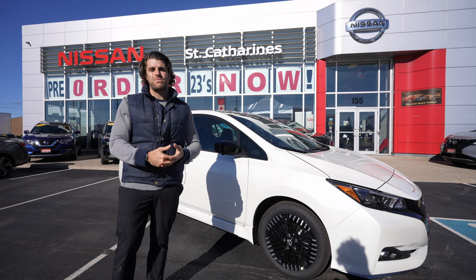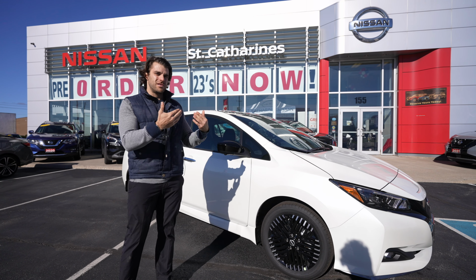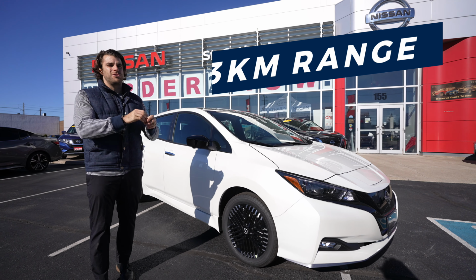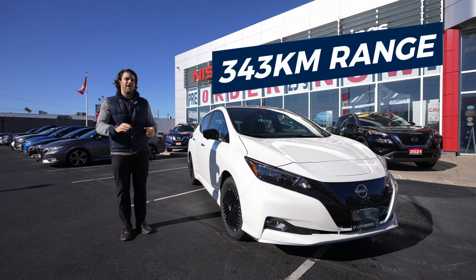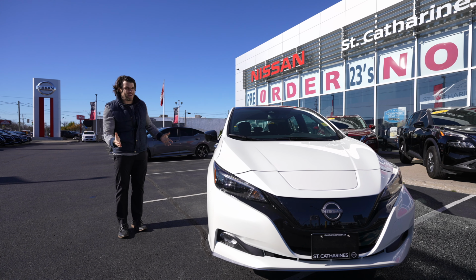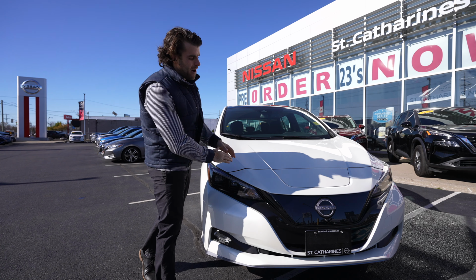The question that's probably right on your mind is, what is the range? This one being the SV Plus, you get the longer range. It has a 343 kilometer range.